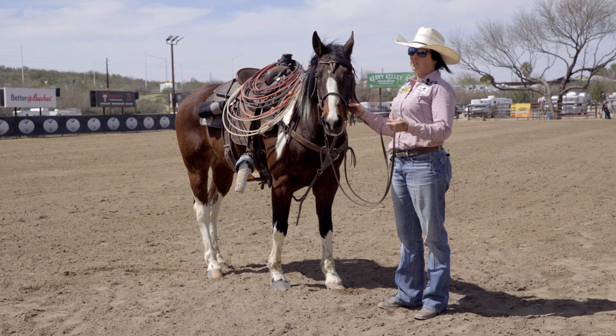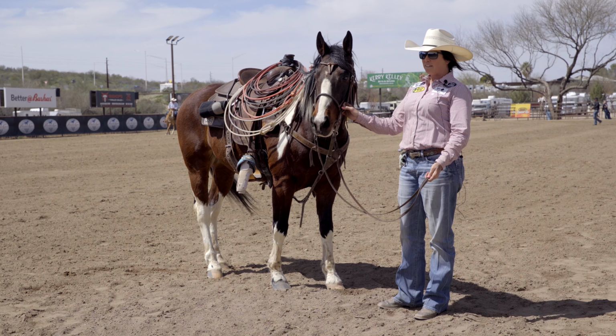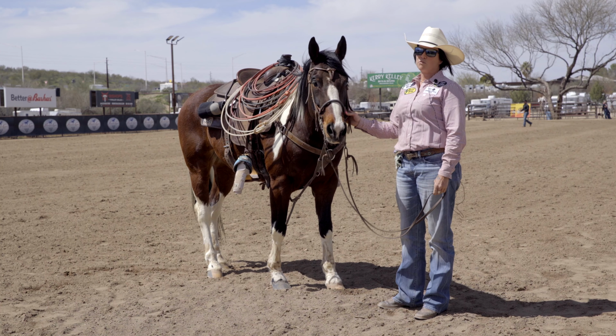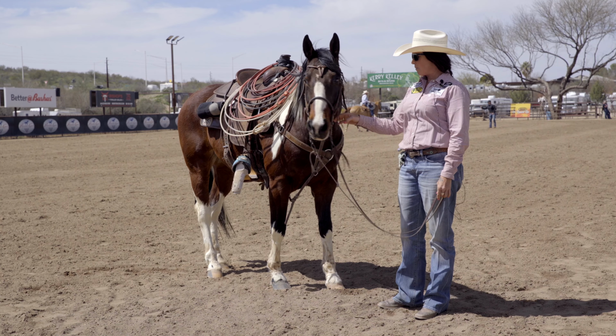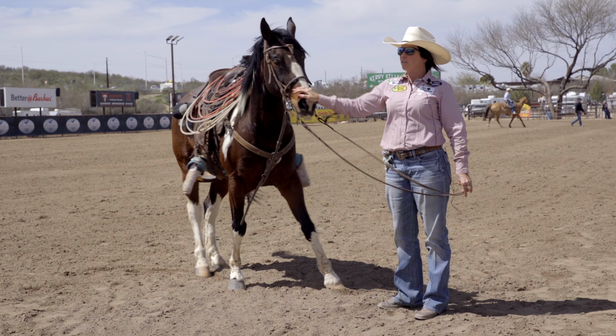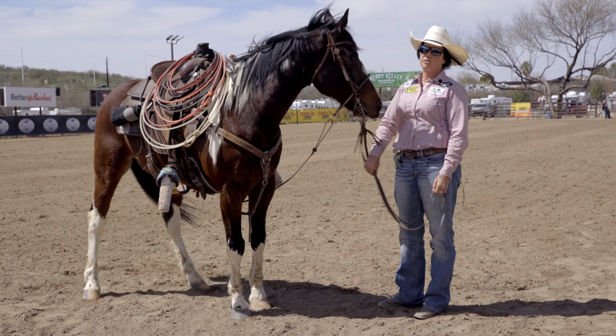He's one where you'd really need to ride him to the steer, which I prefer anyways. I'd rather kick than pull. Took the steer off nice and he faces really good. You don't waste any time in your face, but super quiet. Anybody can ride him. He was really good in the box too. So I would recommend him for anybody. He's a really nice horse.